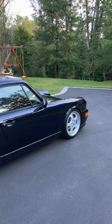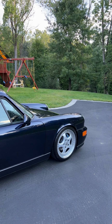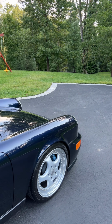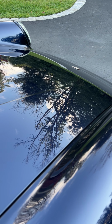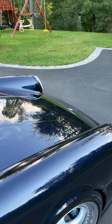I had a paint correction done by Oaks Detail in Westchester about a year and a half ago. It turned out amazing. The car was really swirly and the paint had seen better days, but he really brought it back to life. I don't know if this comes through, but it really looks like glass. You see the reflection there, the trees, the paint looks amazing now.